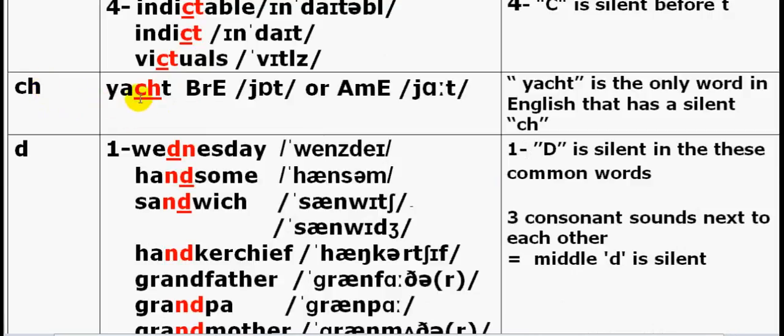Silent CH. Yacht in British English and yacht in American English. Yacht is the only word in English that has a silent CH.